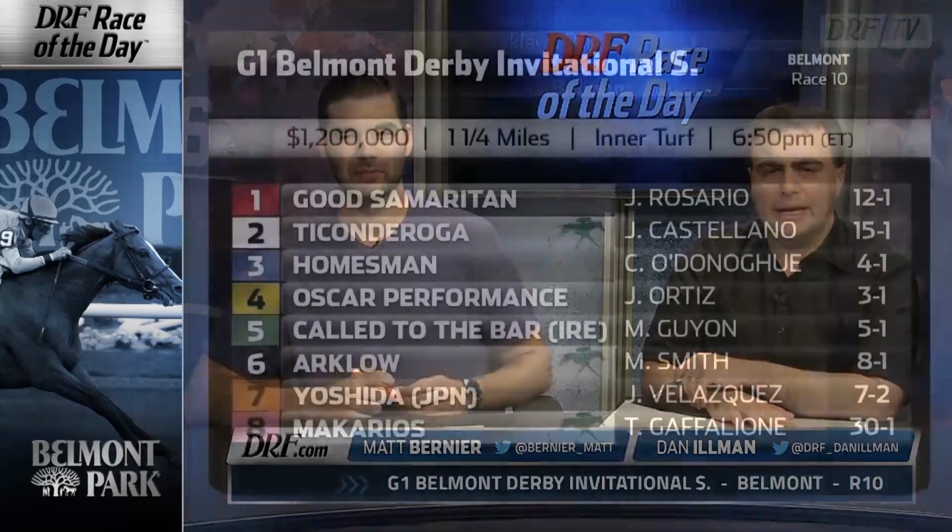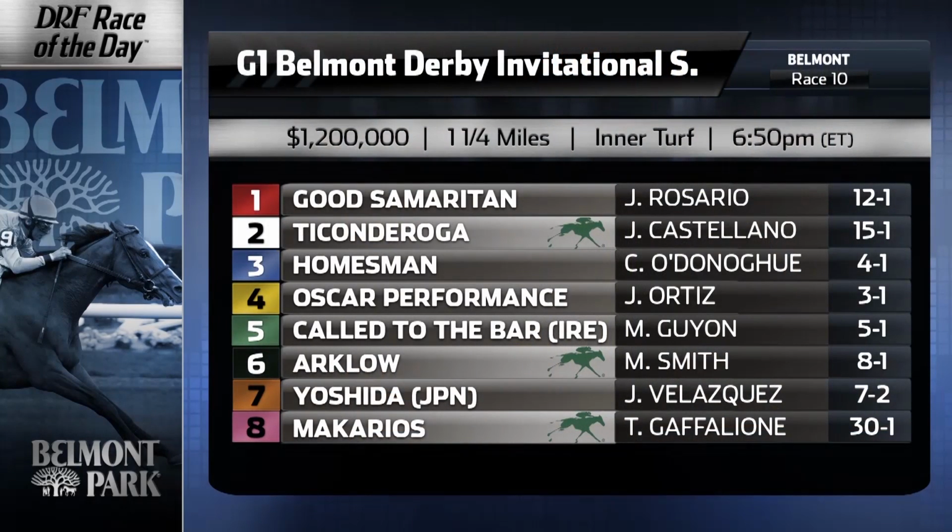Hi everybody, Dan Ullman, Matt Bernier, the DRF.com Formulator Race of the Day for Saturday, July the 8th, race number 10 at beautiful Belmont Park. We're going 1.25 miles on the inner turf. It's the Grade 1, $1.2 million Belmont Derby Invitational. Let's take a look at this nice full field of 3-year-old turf runners.